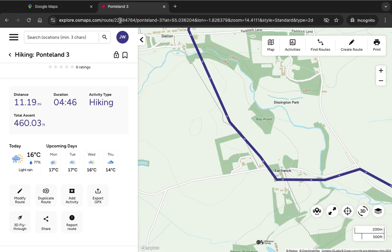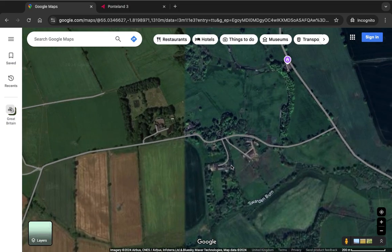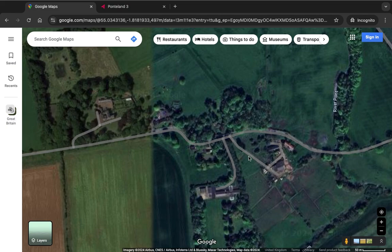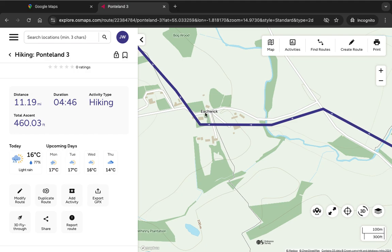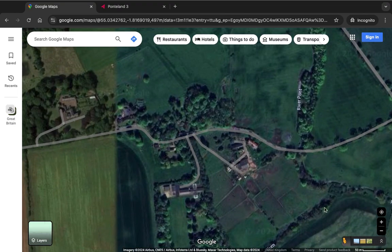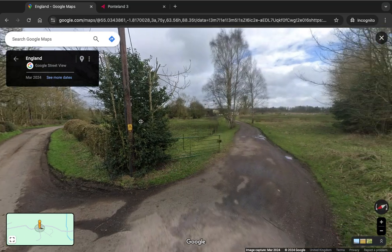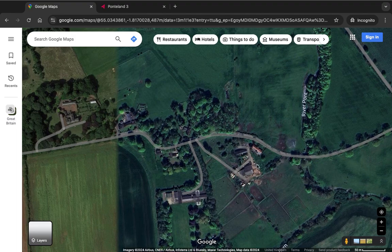And yeah, you just keep heading south until you get to Eachwick. Not bloody Eastwick, it's the witches of Eastwick. Eachwick. Don't know if there's any witches living here, but yeah, get there and then start heading east. Plot the street view down, have a look. Yeah, not much to really say about this place, just a few houses.